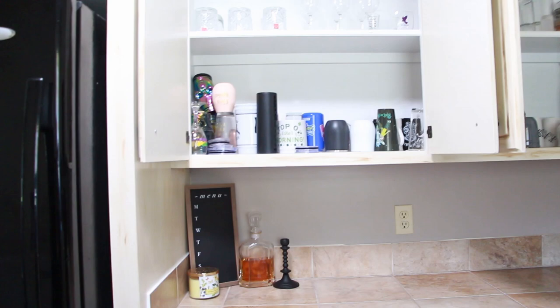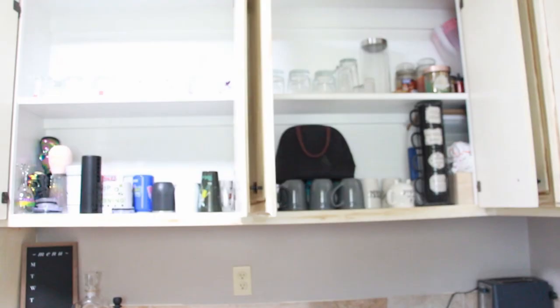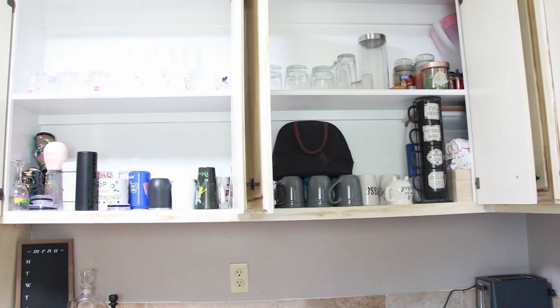So we have just glasses. We have wine glasses on top, whiskey glasses, just normal cups at the bottom, random canisters, candles, Halloween decor. This little box right here in the corner, that is a recipe box. And then we have all the coffee cups and lunch box. So yeah, we'll start here.